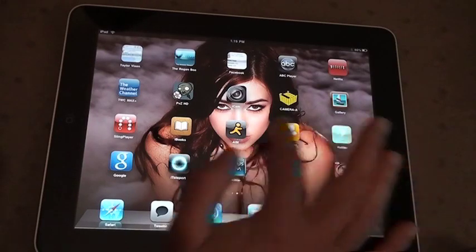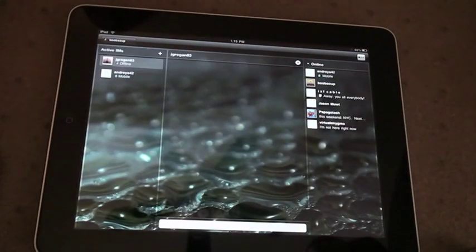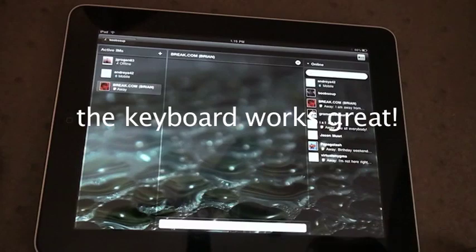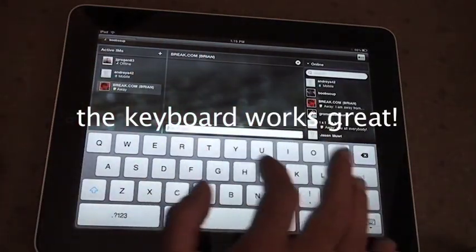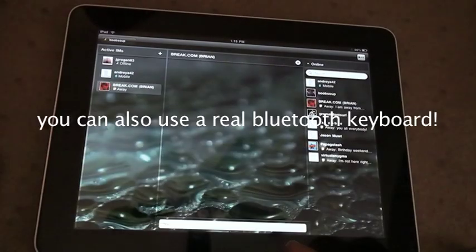You got AOL Instant Messenger. Actually, it does a really good job. Has a really good application. So if you are looking to talk to somebody, it uses 3 panels and stuff like that, which I thought was really cool.